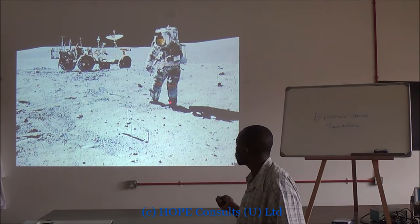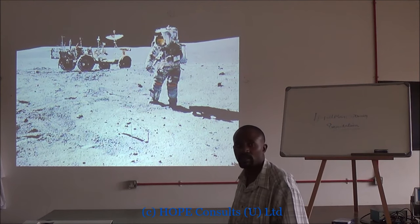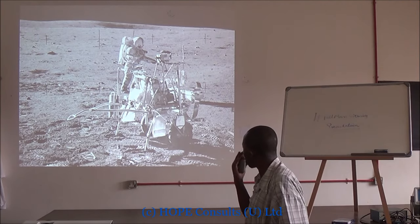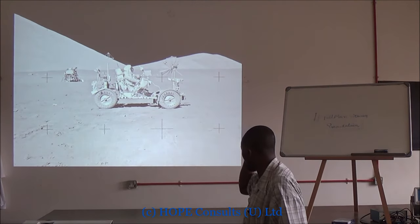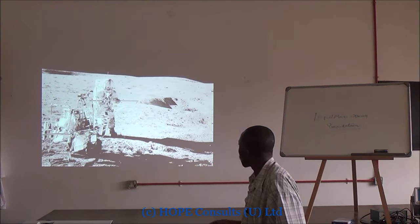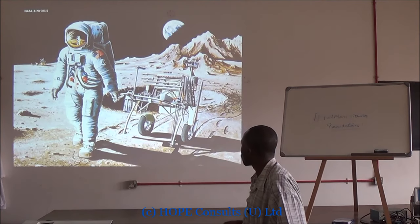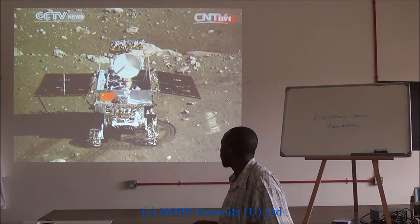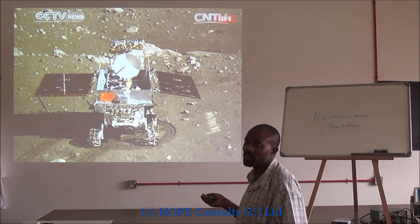So this was an Apollo mission in 1969. And this is another artistic impression of the Apollo mission, including the Earth in the first quarter. But this is not an artistic impression.